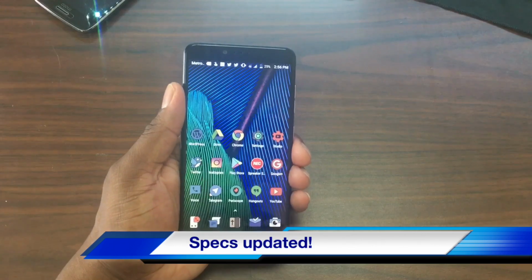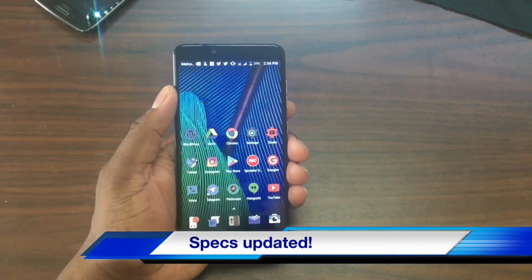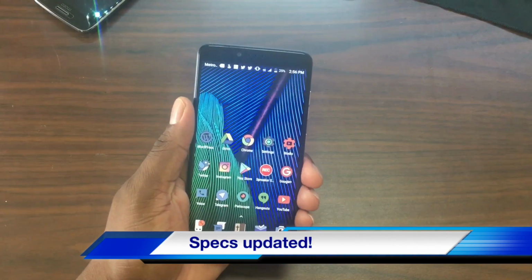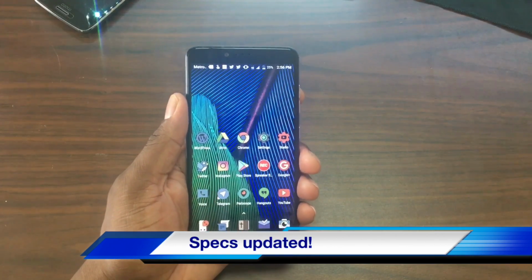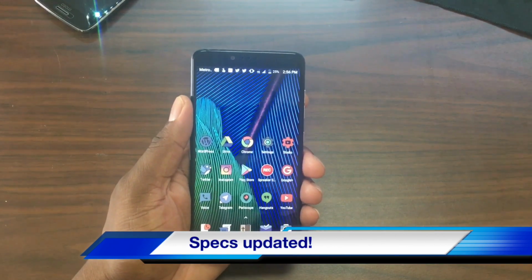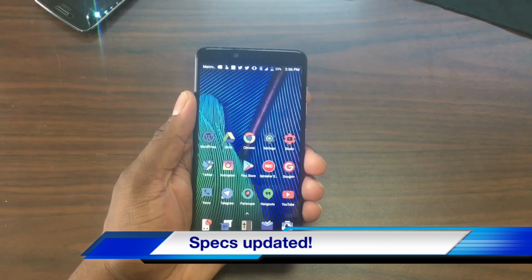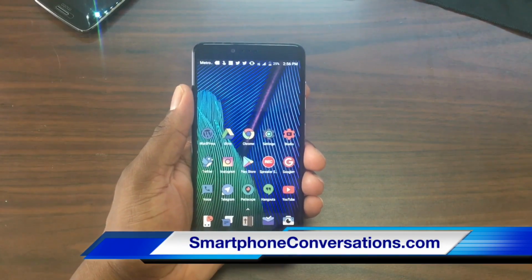So I'm hoping for 3 gigs of RAM, more internal storage, and maybe an updated design, upgrade the front camera and the rear camera. Don't just raise the megapixel count. Give it some good sensors, because you do have phones like the Moto Z Play and the Moto G5 Plus that are just killing the game, and they're just a little bit more. They're just $100 more or $40 more, $50 more. So you decide in the comments.